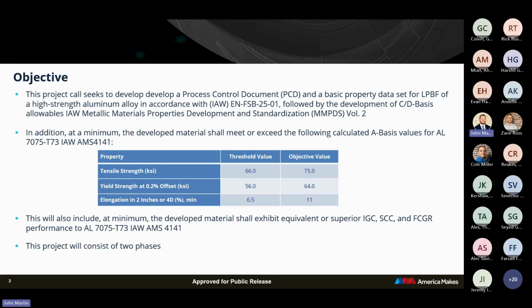Phase 0, it's being called. If you want to call it a pre-qualification, it leverages, or more than leveraging, follows the document EN FSB 2501, which is a flight systems bulletin out of AFRL. It'll be linked in PDF form on the website. It's already on, I think, the AIM for AM site. If you're familiar with MMPDS, there's CD basis for additive, and then there's S basis. It's kind of like an S, but it's different. It has a cross comparison of some of that.